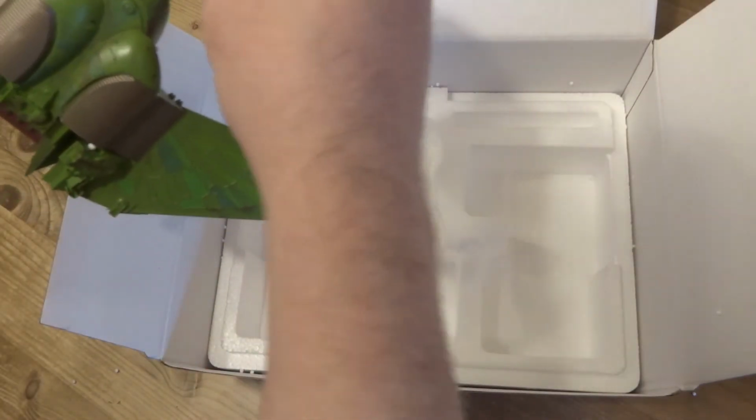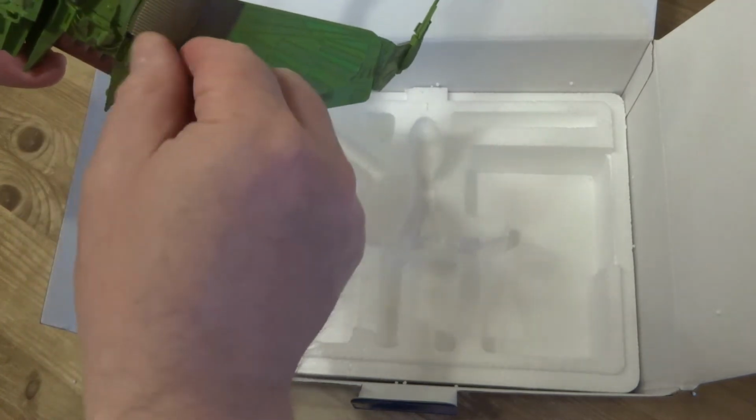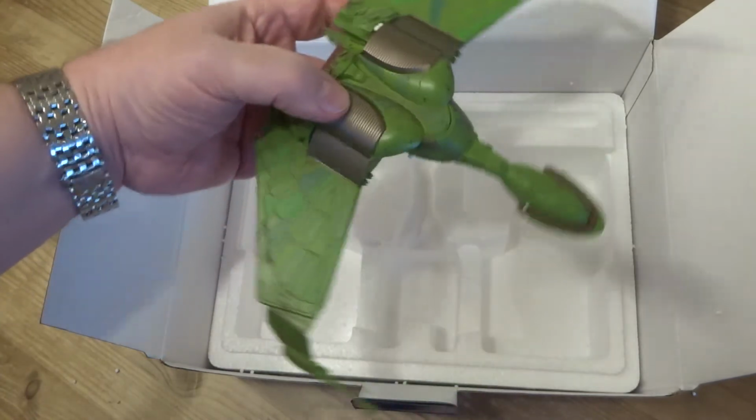Okay, that probably wasn't very professional. I'm sure there are better ways to do that. I still haven't got all of them out. I'll pick those out later with some tweezers perhaps. So let's have a look at this.